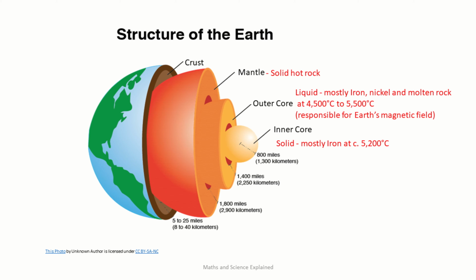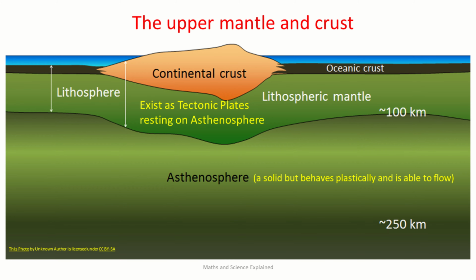The inner core is a hot, dense ball of mostly iron, with a temperature of around 5,000 degrees Celsius, well above its melting point. However, because the pressure at these depths is nearly 3.6 million atmospheres, the iron remains in a solid state. The crust is the outside layer of the Earth and is made of solid rock, mostly basalt and granite. The mantle lies above the outer core and is essentially hot rock composed mainly of oxides of silicon and magnesium. The crust and the upper part of the mantle is known as the lithosphere and is broken into tectonic plates, both large and small.